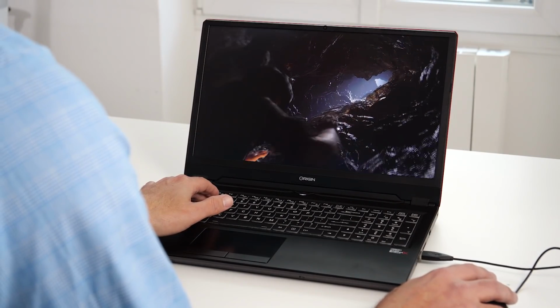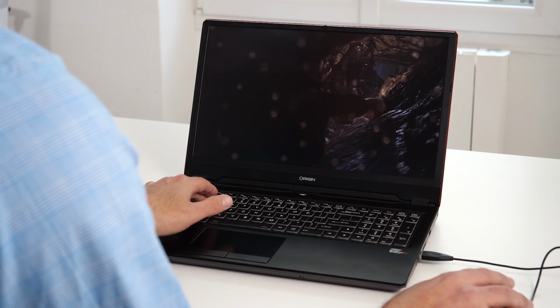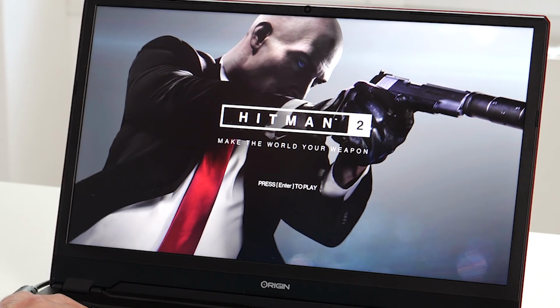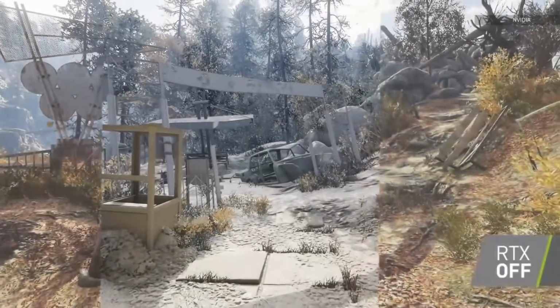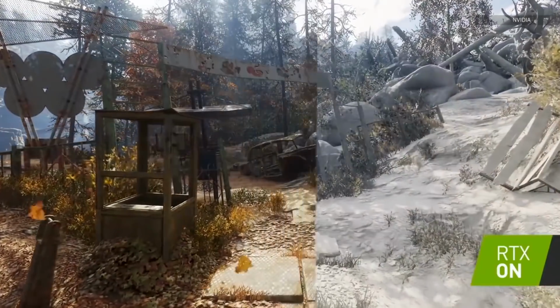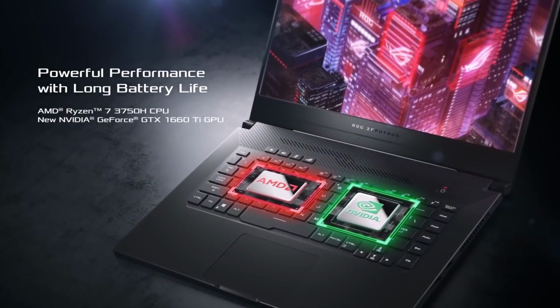Running on the laptop screen alone at 1080p, it easily hit 60 frames per second with all settings cranked. Other games like Hitman 2 and Battlefield 5 performed equally well. If you don't want or care about ray tracing, then you can spend a lot less cash to get NVIDIA's all-new GTX 1660 Ti laptops.